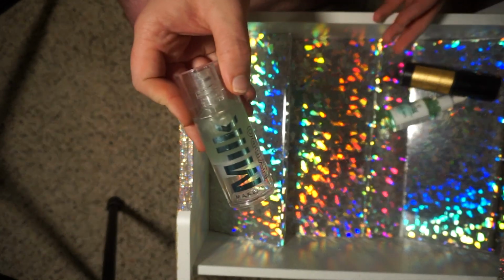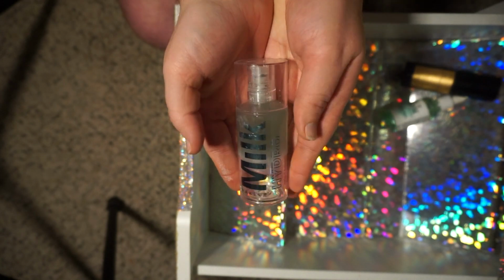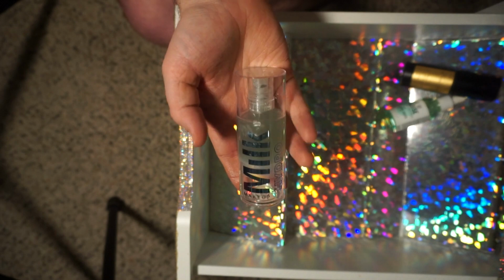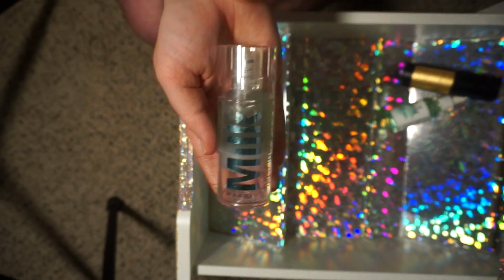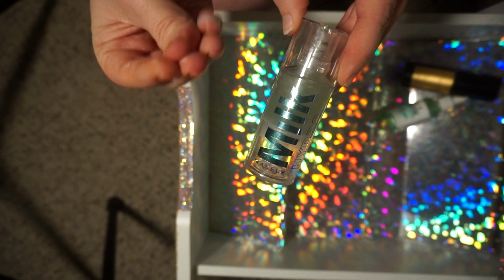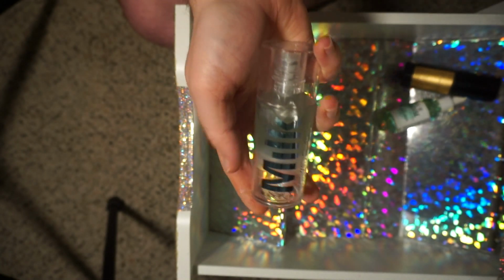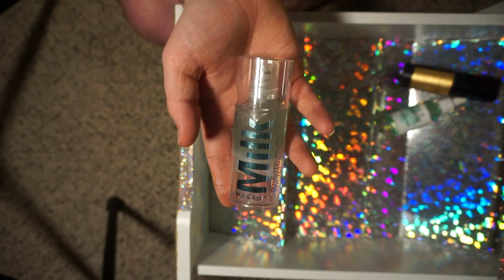This is the Milk Hydro Grip. Of course, I've made a lot of progress on it. I really like this primer. I know it's hit or miss for people. It's one of those you love it or you hate it kind of primers. Super tacky. Not tacky like not good, or lacking taste. It has a super tacky feel to it, and I feel like it's just really good for people who have a product really good at gripping, obviously, your foundation from moving around your face all day.